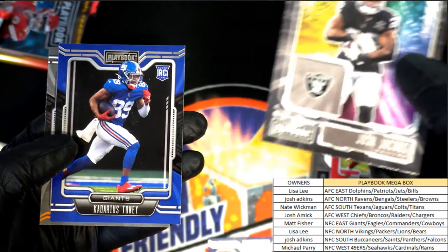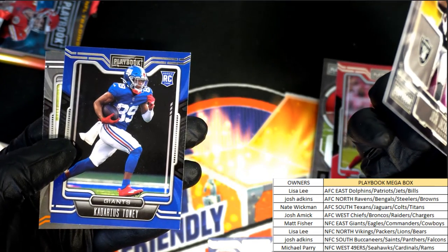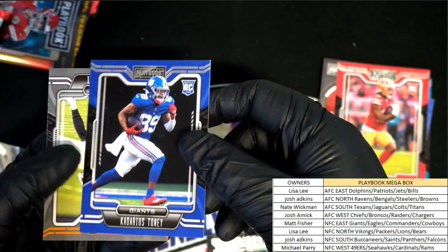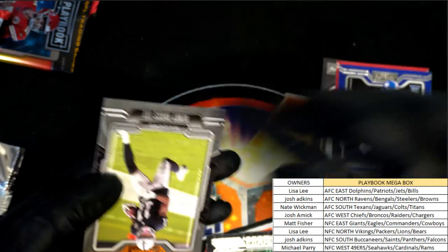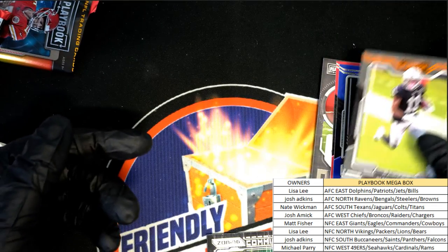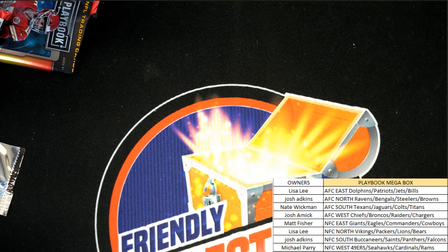Josh Jacobs consigned card, Playbook. Kadarius Toney for the Giants. That is NFC East. Rookie, and a Henry Ruggs Raiders. It's a nice one. Congratulations in Playbook to Nate W.